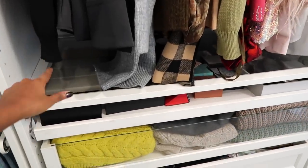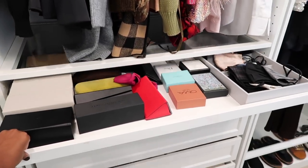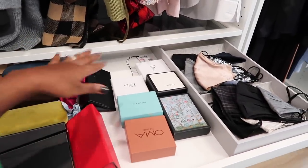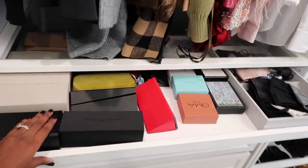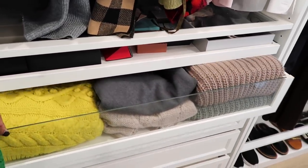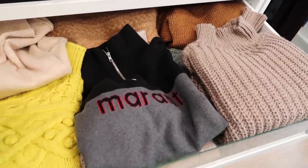And then I have another glass shelf. And then this is where I used to keep my jewelry before I had the island. And now it's just my mask drawer, and where I keep jewelry boxes and my sunglass cases. So that's pretty much all this drawer is. And then in this first drawer with the glass, I have all of my sweaters, and that's pretty much it.